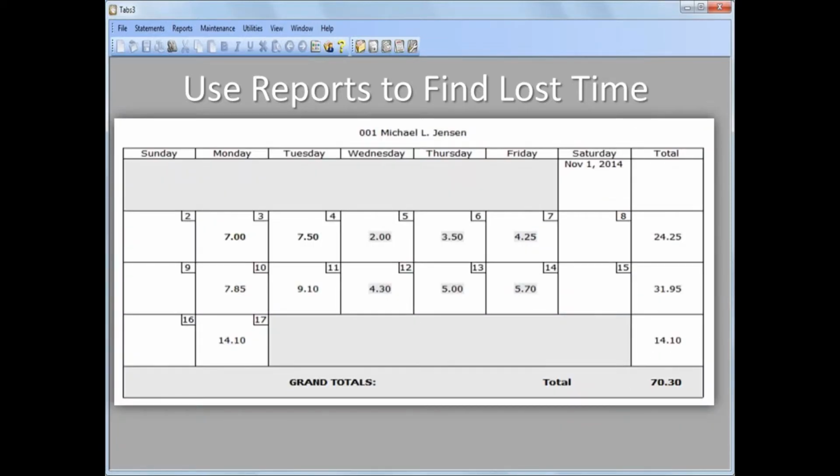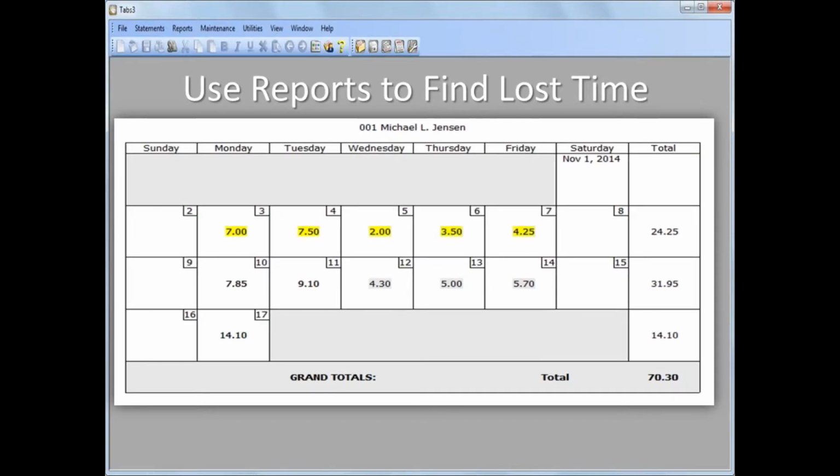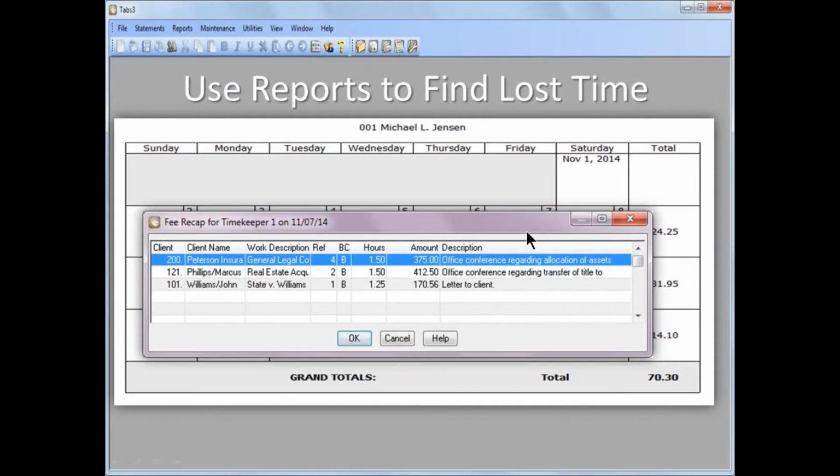If you look closely, you can see that some of these days have hours shaded. These are days with less than a number that we specify. In this case, I chose 6 hours. If I hover over these items, they're highlighted yellow. And then further, when I click on any of those items, you can see that it will pull up a list of the items on that particular day.